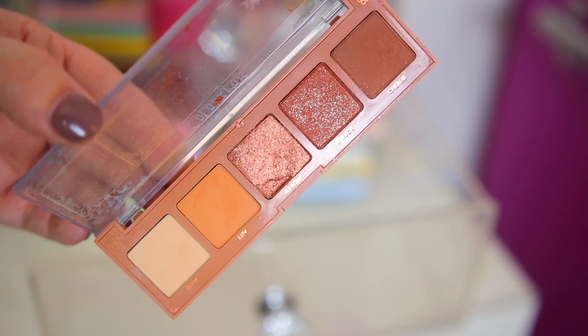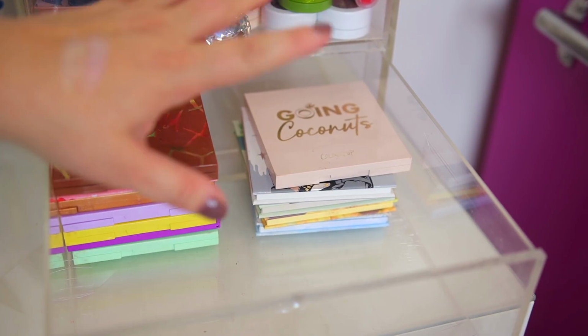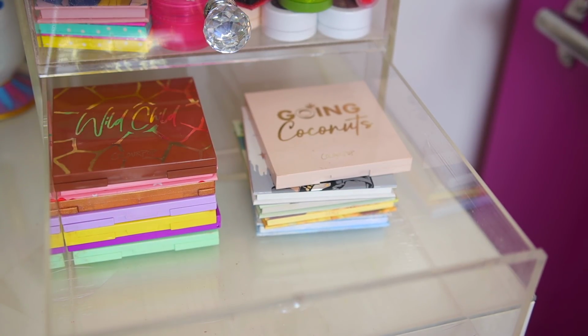I also have this Crush palette. I'm going to go ahead and declutter this one. I don't really care for these super warm tones. Alright, now we have my 9 pans. These are going to be a little bit harder for me because I love the bigger palettes from them.